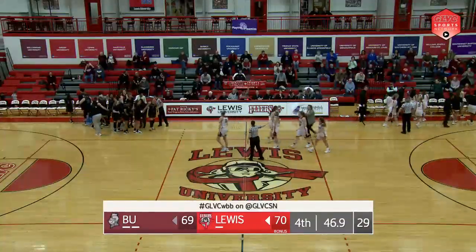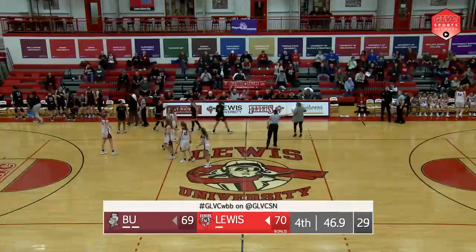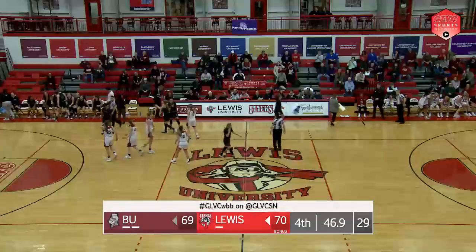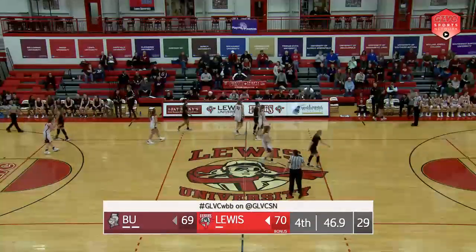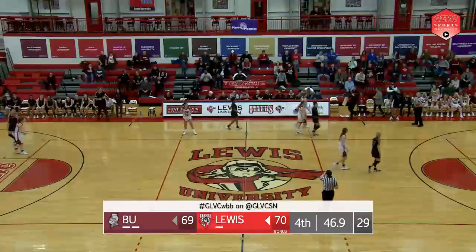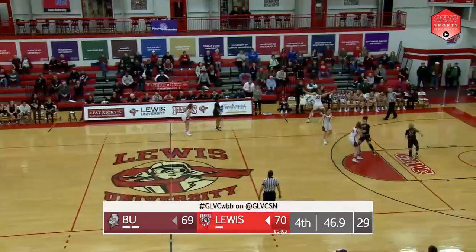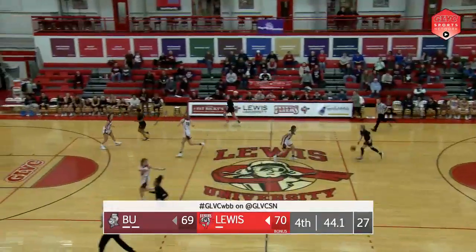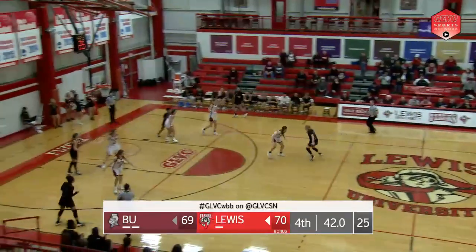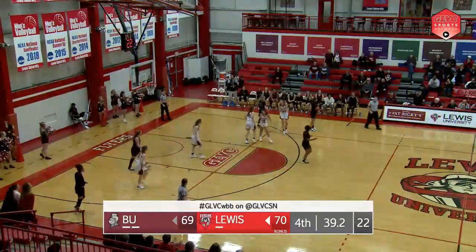How about Rachel today? 11 of 12 from the line for her 15 points with only 2 field goals. Done a great job with her, from the field, but she's been able to get to the line and make the most of it. How can the Flyers hang on? Bellarmine with the ball, down 1. They'll bring it front. So we're down to 42 seconds to go. And what are they going to call?